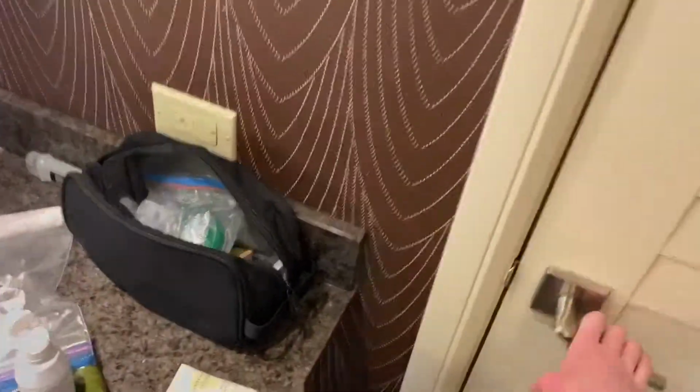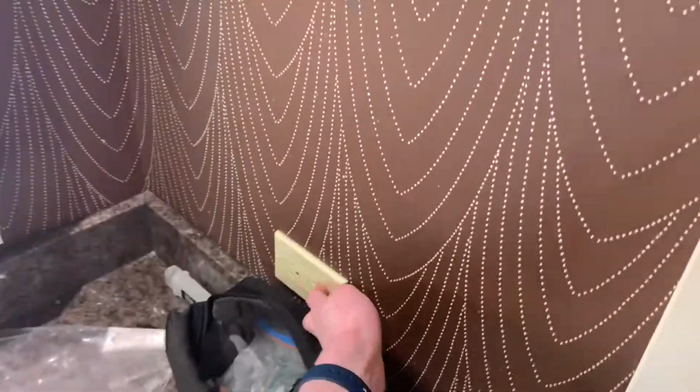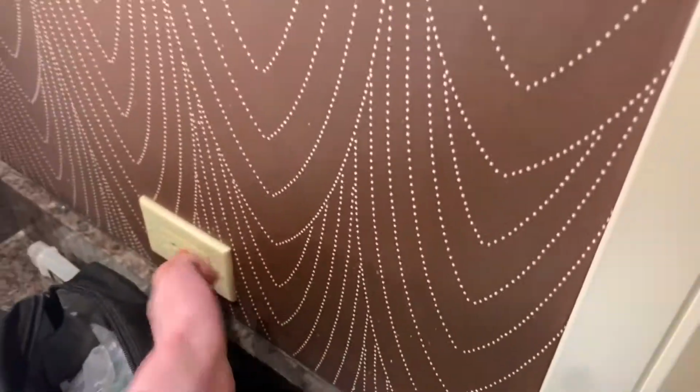So if I kill this one, these two don't work now. And then the one over here does the one in the toilet area. You can see. So even if the switch is on the inside, you shut the door, you're in the toilet, and then someone trips the GFCI outlet. Now you're in the dark. But it's kind of weird. I'm going to shut this off.